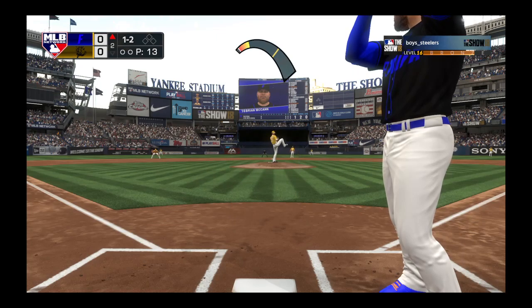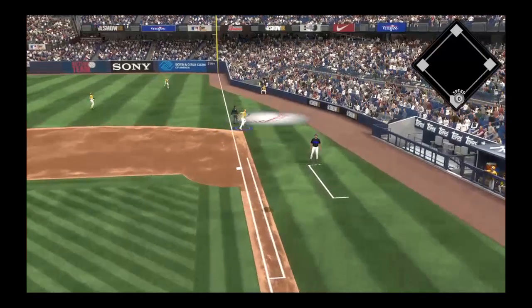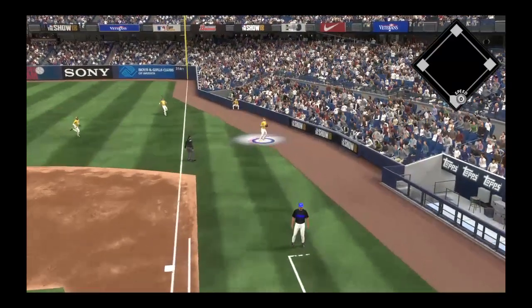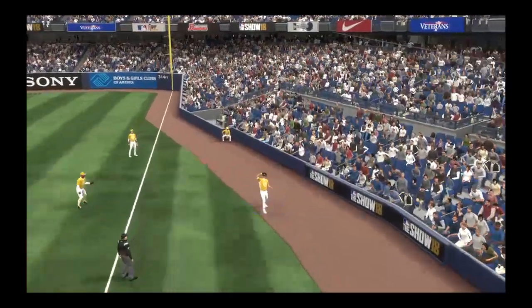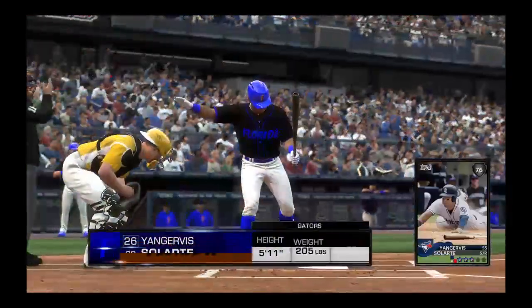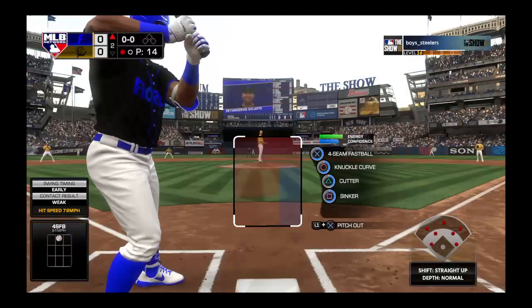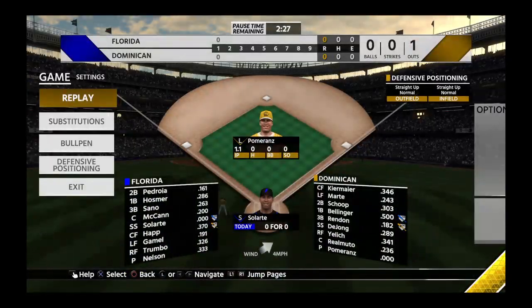The 1-2. Popped him up. Bellinger moving to his left. And that's the first out of the inning. Digging in, the switch hitter, Yangervis Solarte.